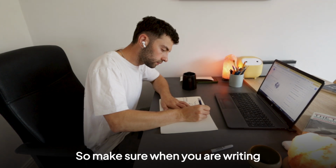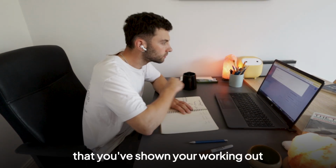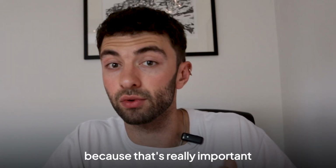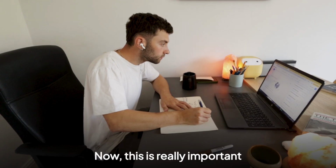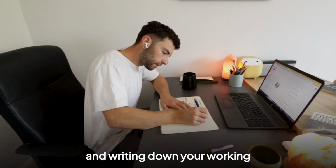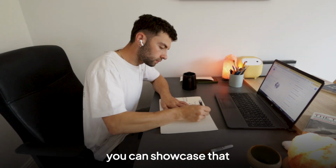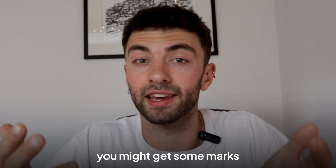So make sure when you are writing that you've understood the correct method and make sure that you've shown your working out, because that's really important for your examiners and it can lead to additional marks even. Now, this is really important to remember in the next part. By working it out and writing down your working, you can showcase that you kind of have the right idea. So even if you get it wrong, you might get some marks.